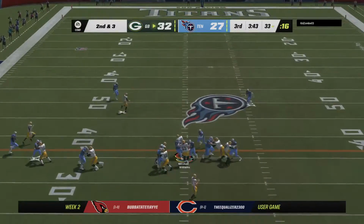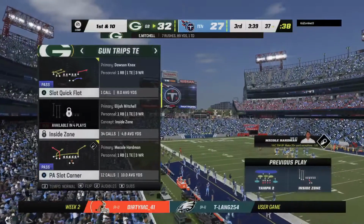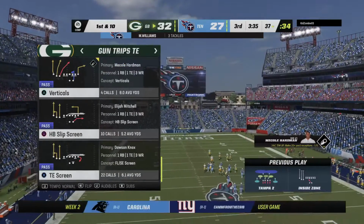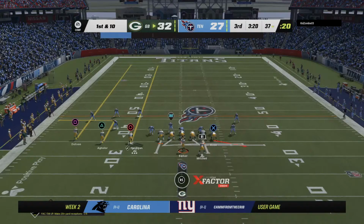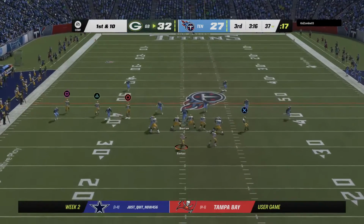On second down, here's Mitchell. And he'll be brought down right around the 37. They'll get 3 as the drive continues. It's a first down. It's nice every now and then in this game not to see people overthink it. Just hand it to the old reliable guy. Let him pick up the first down.